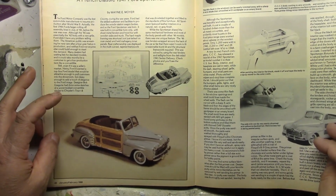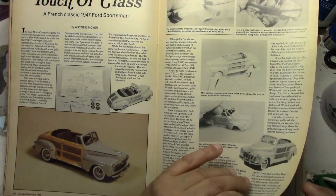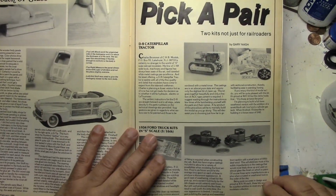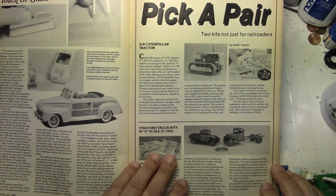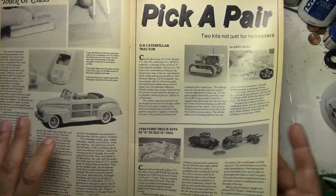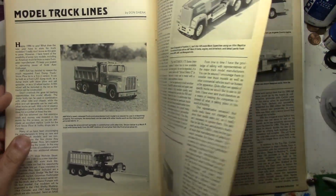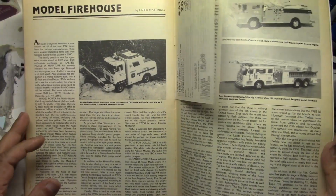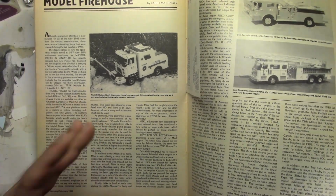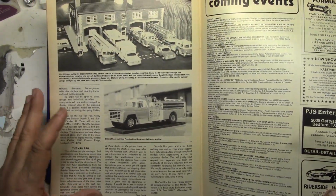Touch Class by Wayne Moyer. Just showing you how to put together this, laying the decals, doing the wood. It's just going on. Look at this. Railroad model kits. You know, little 3/16 scale, S scale. Nutty. And model truck lines. Just tons of, you know, it was all about the hobby of scale autos. Scale automobiles. So it wasn't just your 25th, 24 scale AMT, Monogram, Revell. It was about everything. They covered it all.